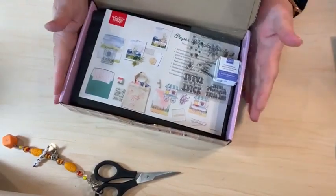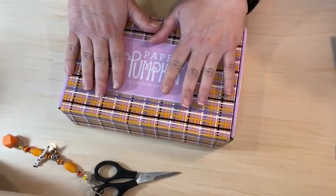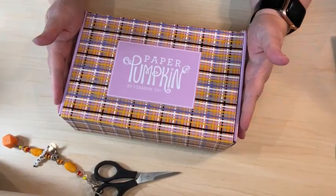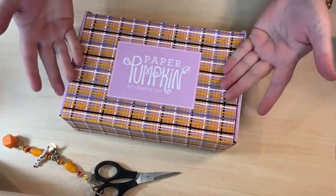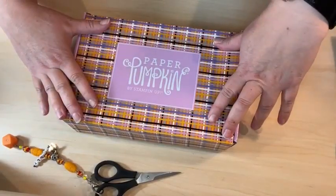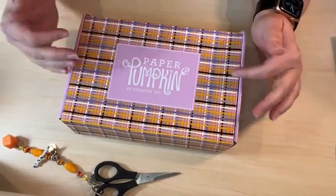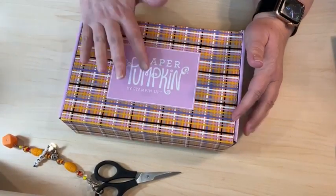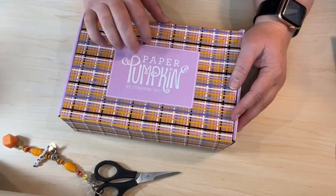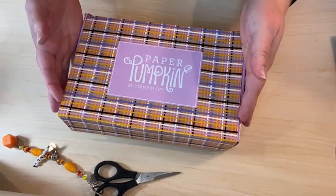If you're new to Paper Pumpkin, let me just explain for a second. Paper Pumpkin comes in these magical boxes to your door every month. You can skip a month, so if you're not a Halloween person, I typically skip the Halloween kit, honestly, because I don't send Halloween cards, and I don't typically need treat boxes. But this year, because of my neighbor kids, I decided that I was going to get one box. So you can always skip if you don't want a specific month.